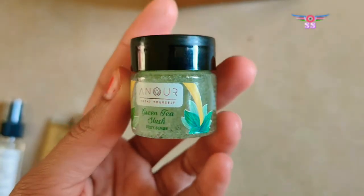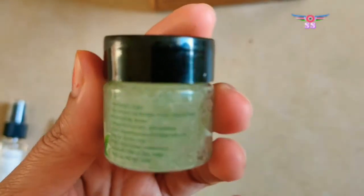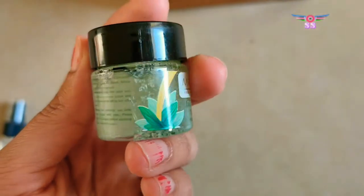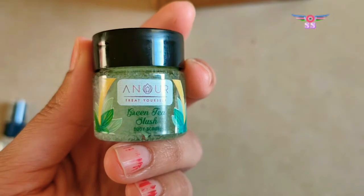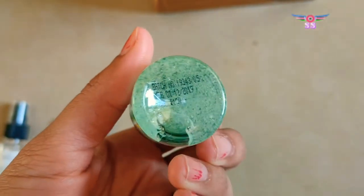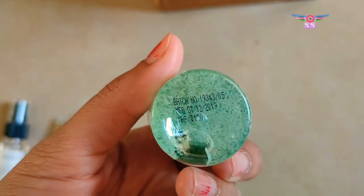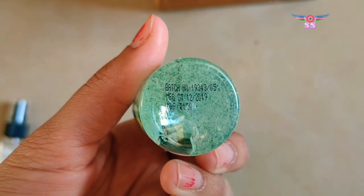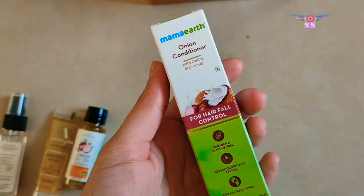Fourth product is from Anor, green tea slush body scrub. It smells very good and is a very soft scrub. We can use it for sensitive skin also. It's a very small and cute bottle. It's just 20 grams and 150 MRP on this.